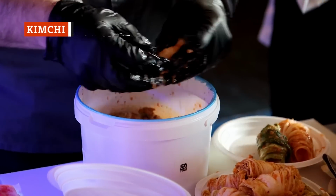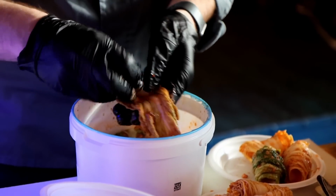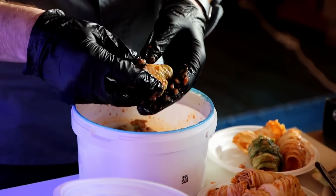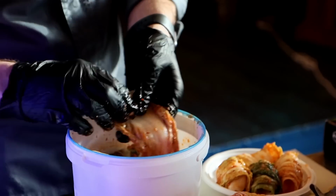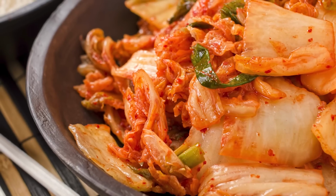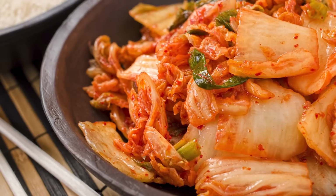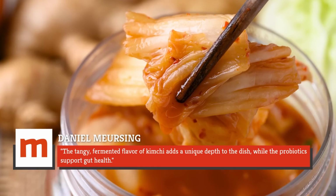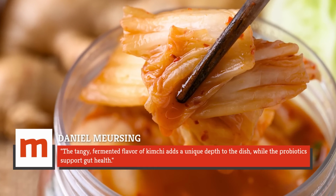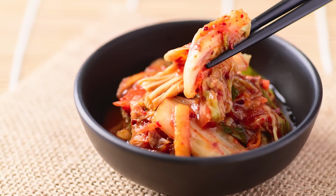Who eats kimchi in tuna salad, right? Apparently, this is one ingredient that is unsuspecting, yes, but also darn delicious. Daniel Mersing fills us in on the details, stating that kimchi is a spicy and scrumptious way to flavor your tuna salad. To use it, finely chop your kimchi before mixing it in with your normal tuna salad ingredients. Mersing attests, the tangy fermented flavor of kimchi adds a unique depth to the dish, while the probiotics support gut health. So, what is kimchi?